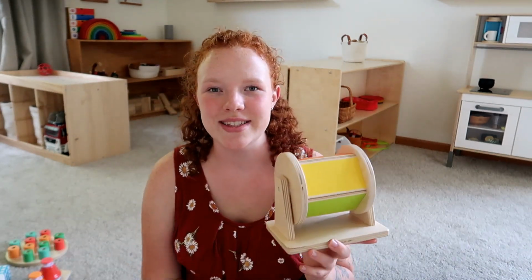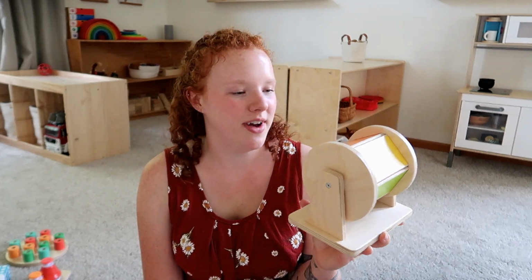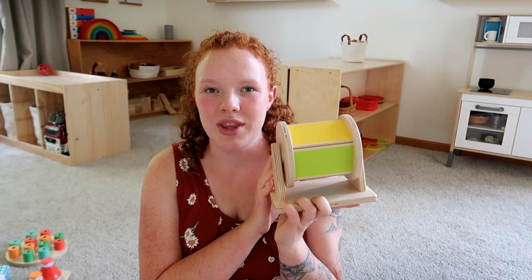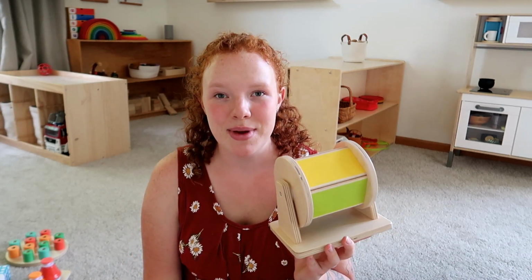All right, number one is this spinning drum. I don't really remember what kits any of these are in, so I'm not going to mention that, but you guys will have to just look up each kit. But this, I believe, comes in one of the younger months, maybe 4 or 5 or 6 months, but both of my boys have loved this when they were at the age where they were in between laying down doing tummy time and sitting up. So between the ages of 4 and 8 months, they really liked this.